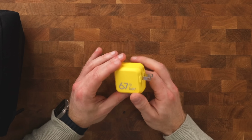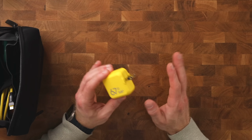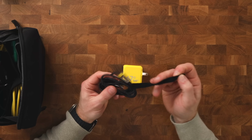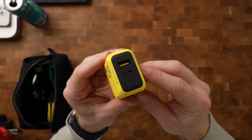This one has 67 watts max fast charging, which means it will charge your iPhone in no time, but it can charge something like a MacBook Air just as easily. And what's also cool is that a lot of their chargers, including this one, come with these really nice braided cables. It has two ports, USB-C and USB-A, with intelligent charging, so it detects exactly how much your connected device requires and allocates the juice accordingly.